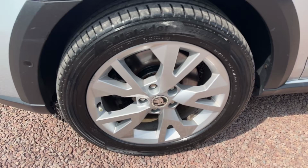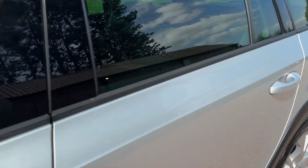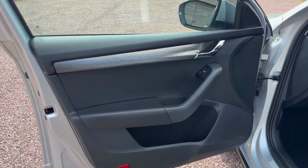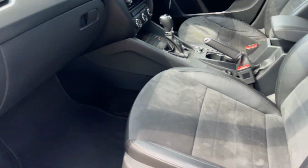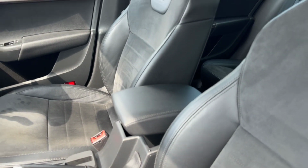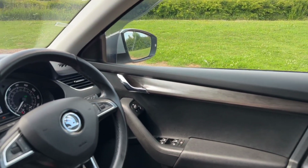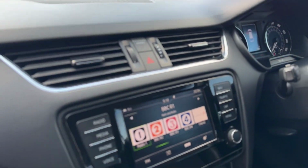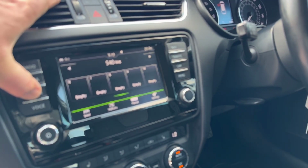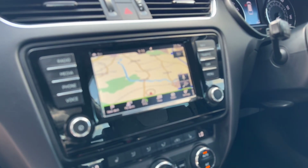So, 85,000 miles, very good service history. Cambelt replaced, 2-litre TDI engine, 4-wheel drive, automatic, leather suede sports seats embossed with the word Scout. Very nice interior. Lovely multifunction steering wheel. So there we're on the DAB digital radio. Obviously it's got Bluetooth for your phone. It has got satellite navigation.